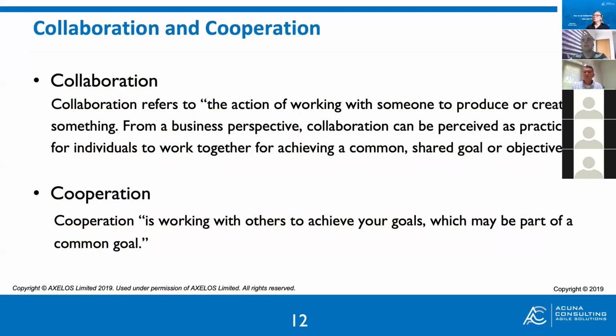Because in collaboration, you work with someone to produce or create something. So it's a practice for individuals to work together for achieving a common shared goal or objective. This is the key of the definition of collaboration. In case of cooperation, you work towards your personal objectives and in the way you may achieve a common goal. So here in cooperation, you achieve your goals, and it may happen that you achieve the goals of the team.